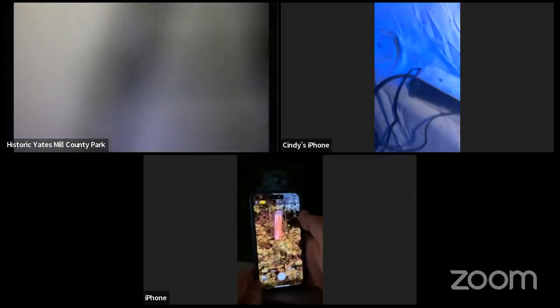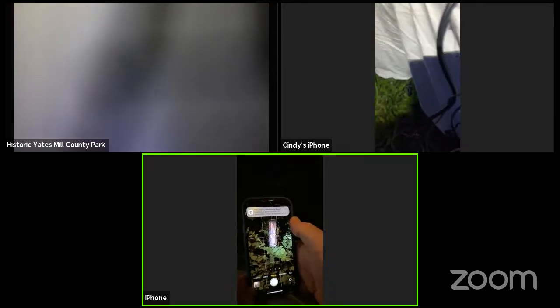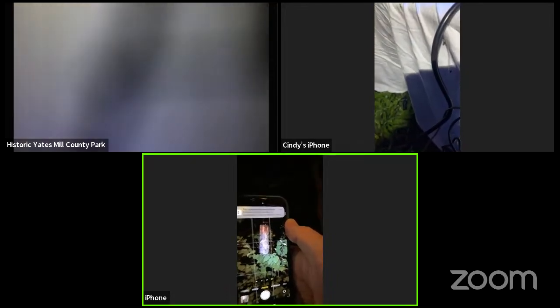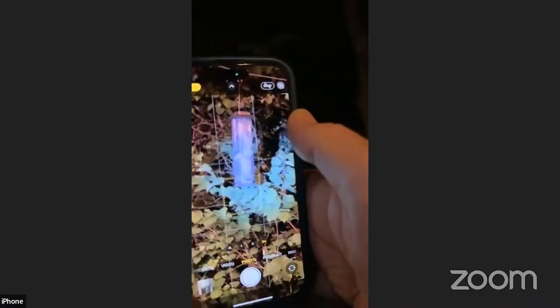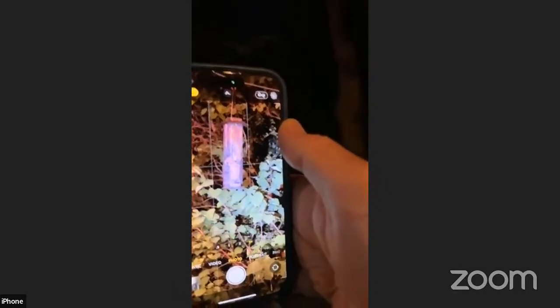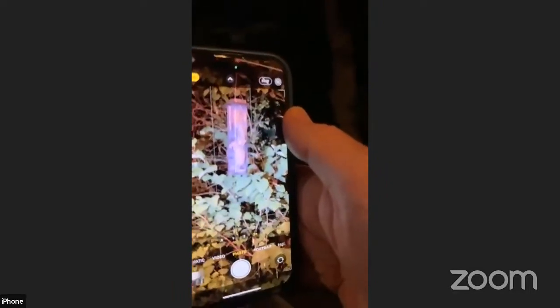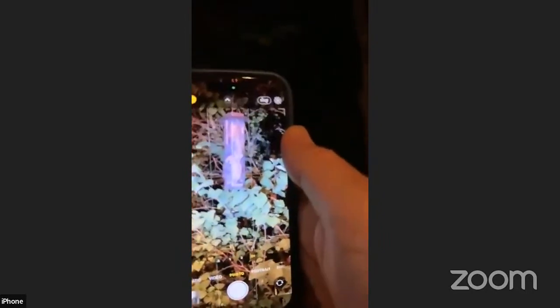All right, thank you. We're going to go to Melissa, who has something. Is there two? There's two. Yeah. So I'm using Mike's phone because the camera works better out of Zoom. So you're watching a screen of a screen. But you can see on the bird feeder we have two flying squirrels right now that are eating our bird seed.